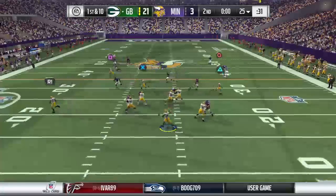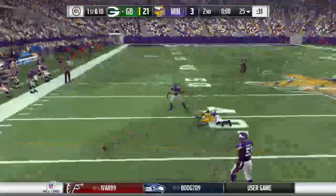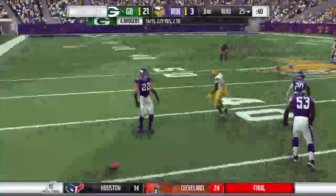A final shot before half for Rodgers. And this is incomplete. So we come upon half.